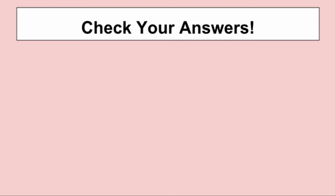Okay guys, I know some of those emojis looked a little wacky, but they are connected to medical terms. Let's see how many you were able to get right.